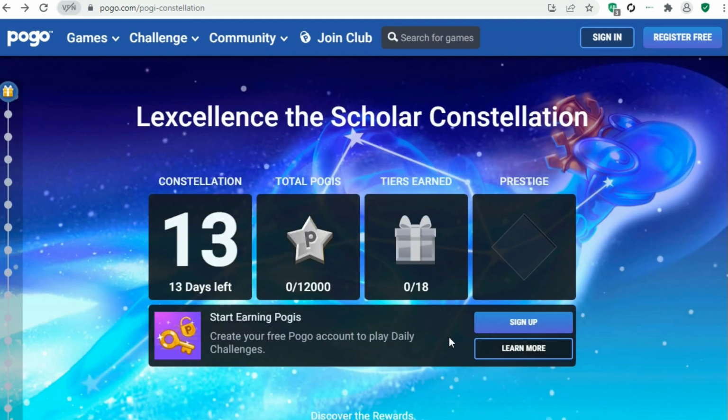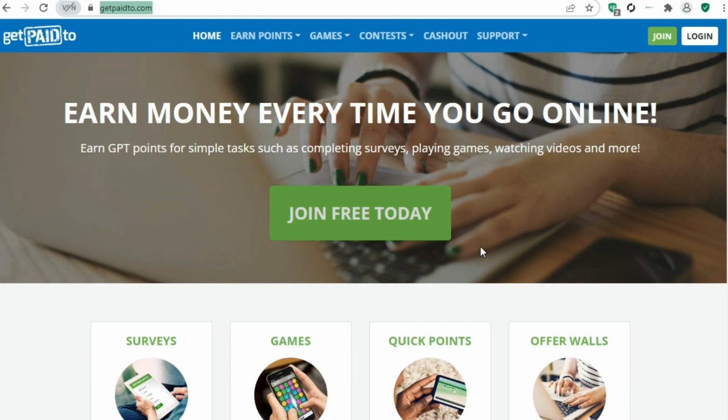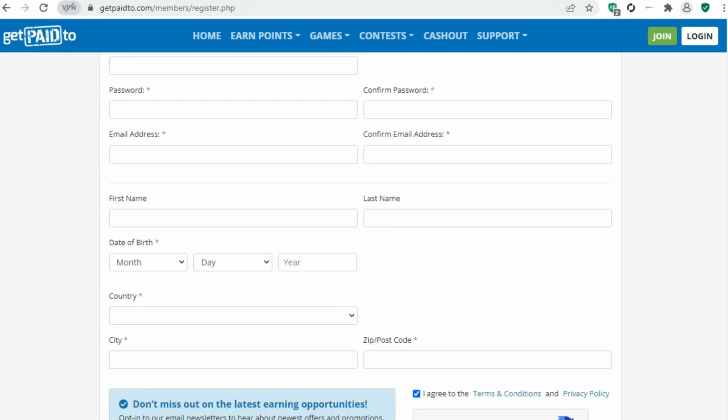Okay, the third and last app or website we'll address in this video is getpaid2.com. When you go to this website, you may click on the button that says Join Free today to register. When you visit this page, you will be able to enter your login, password, and any other requested information. Confirm that you are not a robot by clicking on I am not a robot and agree to the terms and conditions. Follow by clicking on Complete Registration.